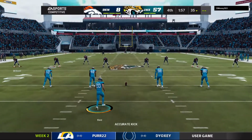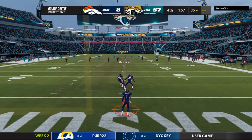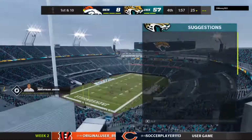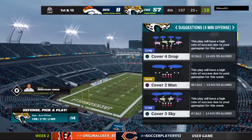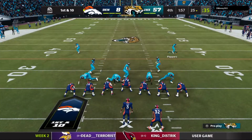Following the touchdown, here's Koo to kick off. No run back here for Raymond. This will be a touchback. The Broncos onto the field, ready to start their next drive.